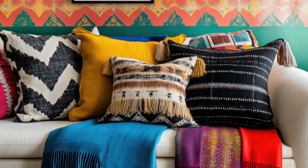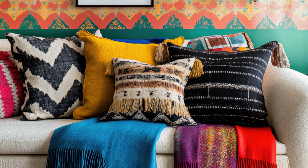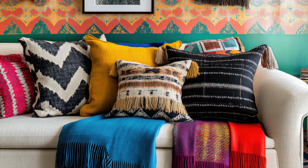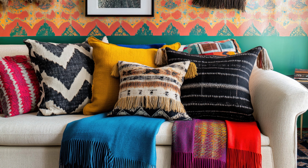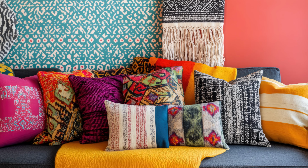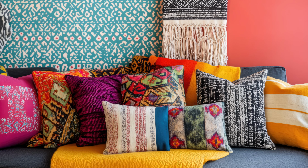Don't be afraid to experiment. It's all about finding combinations that work together while still allowing each piece to stand out on its own. If you're feeling unsure, start small with a couple of patterned pillows or a textured rug, and gradually add more as you become more comfortable.